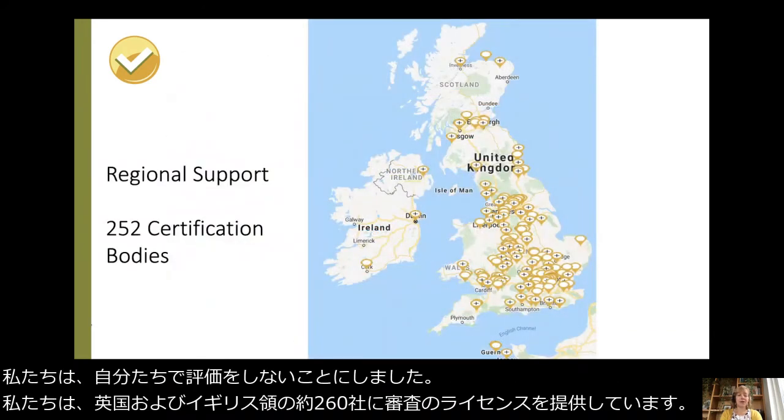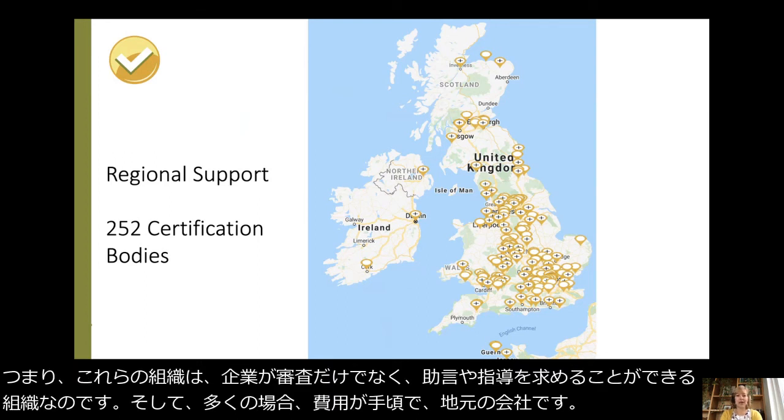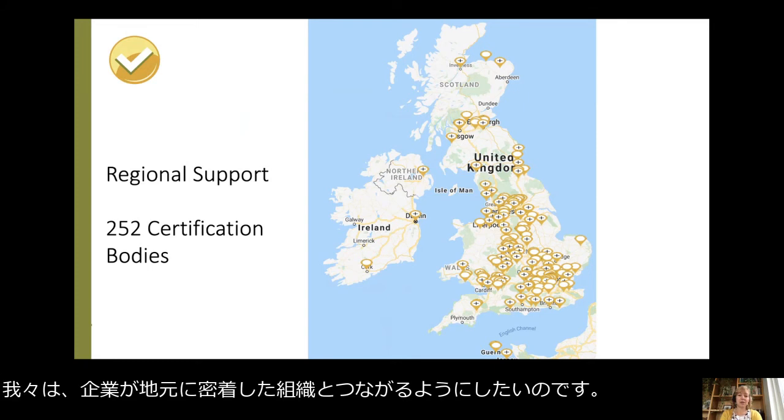So IASME ourselves, we don't do the assessments ourselves. We license the assessments to nearly 260 companies across the UK and Crown dependencies. So these companies, most of them are micro or small companies. And as you can see, they are very well distributed across the country. So these are organizations that companies can turn to for advice and guidance, as well as just the assessment. And they are often affordable and local. So we like to make sure that companies can be connected to an organization that is local to them.